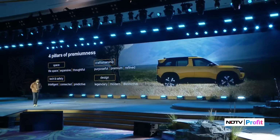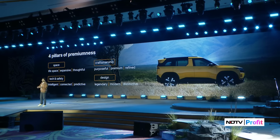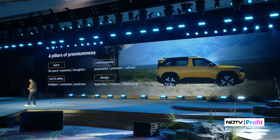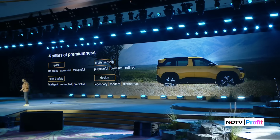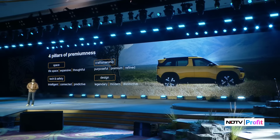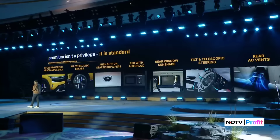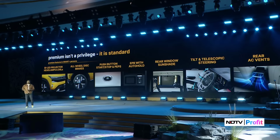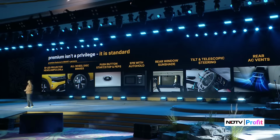We saw the 4 pillars of premium that Sailesh, Mohan, and Martin elaborated, whether it is space, craftsmanship, tech, safety, or design. But for me, the most important is, how do we take safety to the consumer? Usually presentations like this are about how all the features are there, but it's all in the top trim of the product. But we take great pride, and I'm going to start with the features present in the entry base trim of the Sierra.